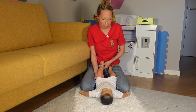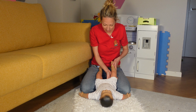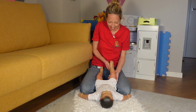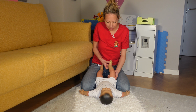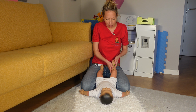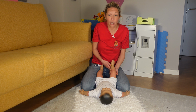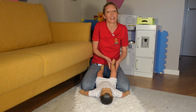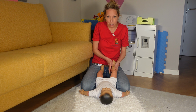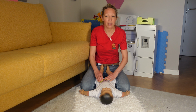About 10 times. Obviously, you just want to be enjoying the moment with baby, so sometimes I lose track. I'm not religiously counting, but we want to do approximately the same on both sides. And as I say, if you want to make the massage longer, you can just do each section for longer, and likewise, if you want to make it shorter, do each section just a little bit shorter.